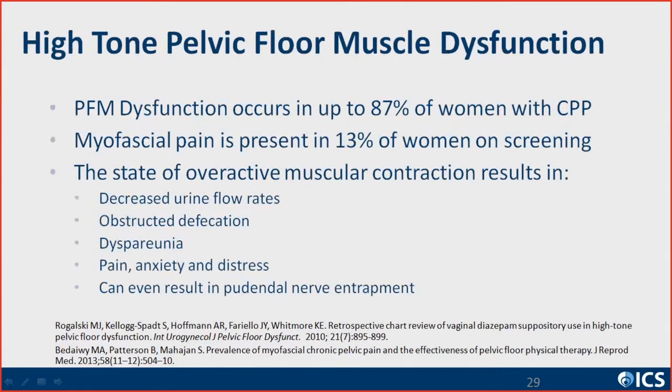High-toned pelvic floor muscle dysfunction is present in 87% of women with chronic pelvic pain and 13% of women on screening physical exam. The overactive pelvic floor can result in decreased urine flow rates, obstructed defecation, dyspareunia, pain, anxiety, and distress, and can even result in pudendal nerve entrapment.